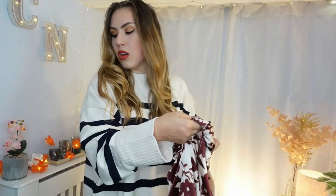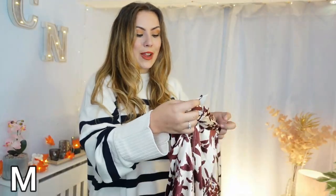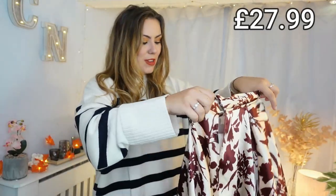And it is a satin material again. I don't know if you can see that. But, oh, yep, definitely should have done that. But this one here is $27.99, so I thought that was a really nice price.